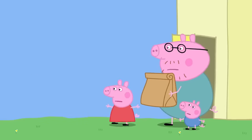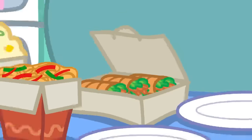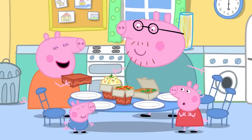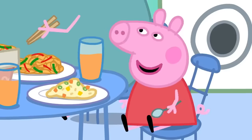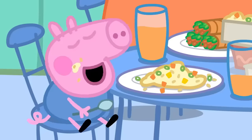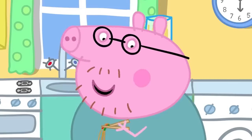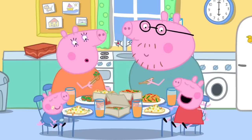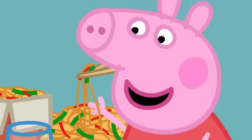Got to dash. Lots of food to deliver. Rice, noodles, vegetable rolls. And a special surprise for afterwards. Yay! Peppa and George don't know what the special surprise is. I love rice. And I love my spicy noodles. They're my favourite. They might be my favourite too. Can I try some? Yes, but just try a tiny bit.